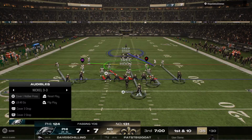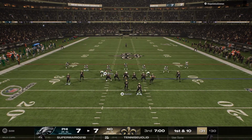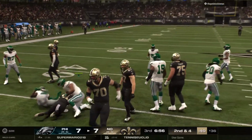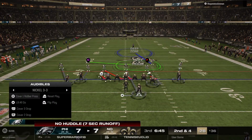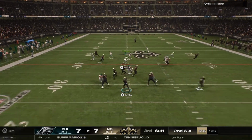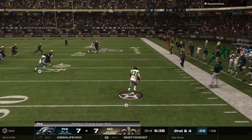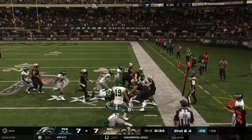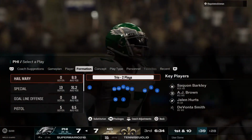First and 10 now from the 30. They're going to start on the ground with Kamara. What a hit! He gets flattened to the ground. A dose of the hurry-up offense here. From the 36. Out wide, and it's intercepted. Picked off by Quinyon Mitchell. And the Eagles take possession of the football.